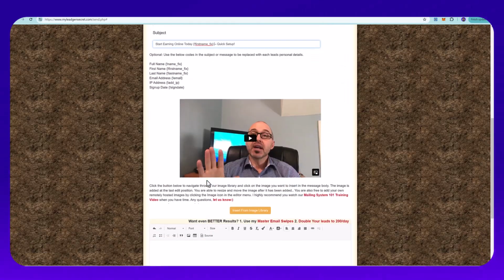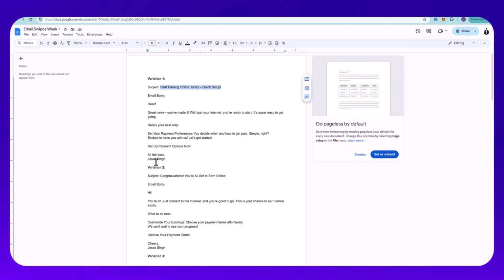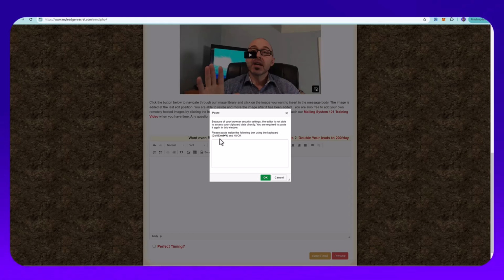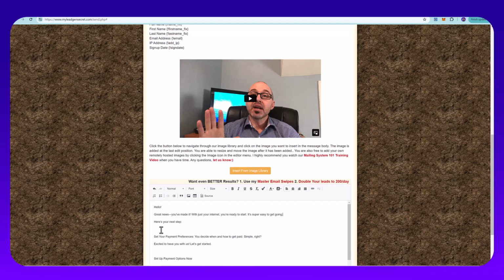So let's go down and we're going to grab the actual body of the email. We're going to copy this, and it's so much easier because you're going to have these swipes. All right, so paste. It's saying Control V, right? So we're going to use Control V to paste this in. We're going to go to OK. We're going to format it a little bit nicer. So let's get rid of some spaces. Let me just hit enter back.